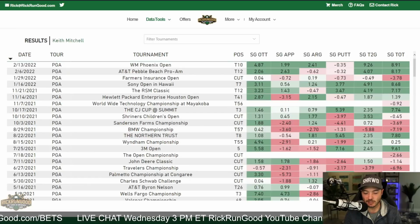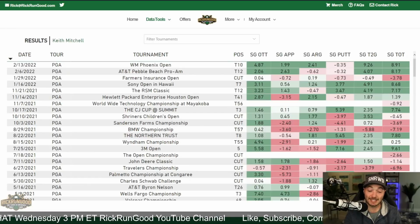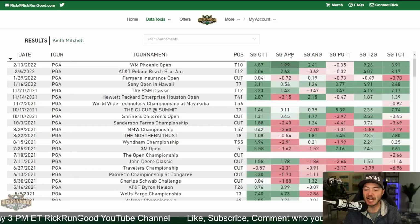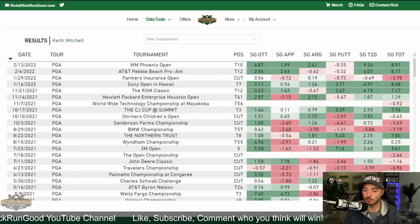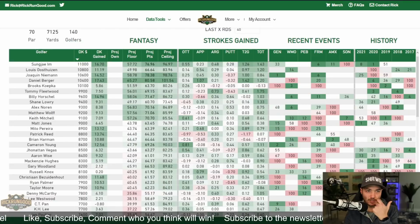So he has not lost strokes off the tee since the Travelers Championship. That was last June. His approach play, which at the time last summer wasn't very good, has gotten much more stable. He's going back to a place that he's won at. This is well warranted for Keith Mitchell love this week.